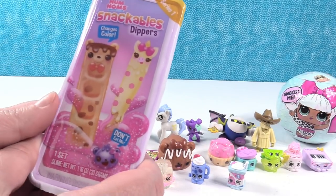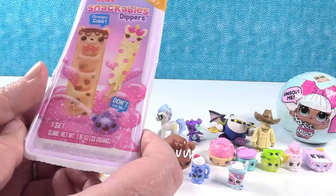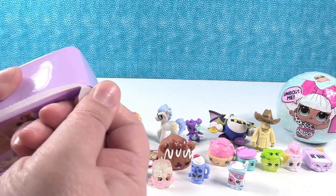I think I'm going to open that Num Num Snackables Dipper Series 1. Don't eat me, even though I look delicious.